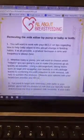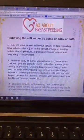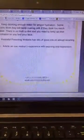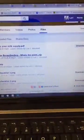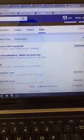Then here I have a plan for removing the milk either by pump or baby or both. So that's a plan to wean, to gradually wean. And then I also have a plan where if you need to abruptly wean. So I'm trying to give as much information as we possibly can to you about drying up your milk if that's what you need to do.